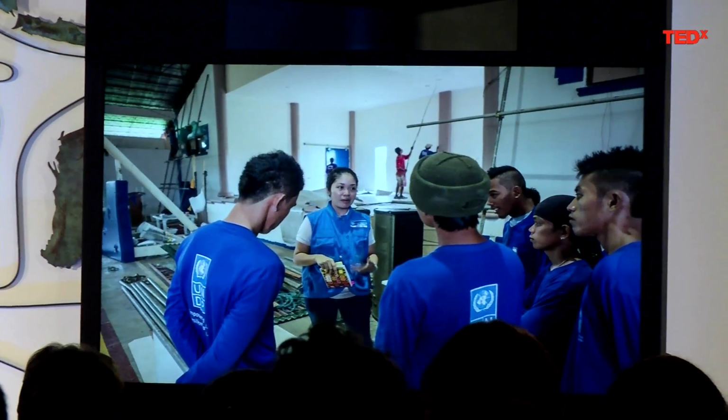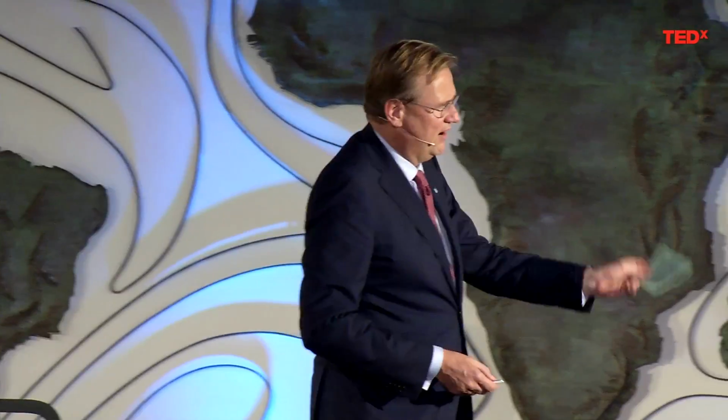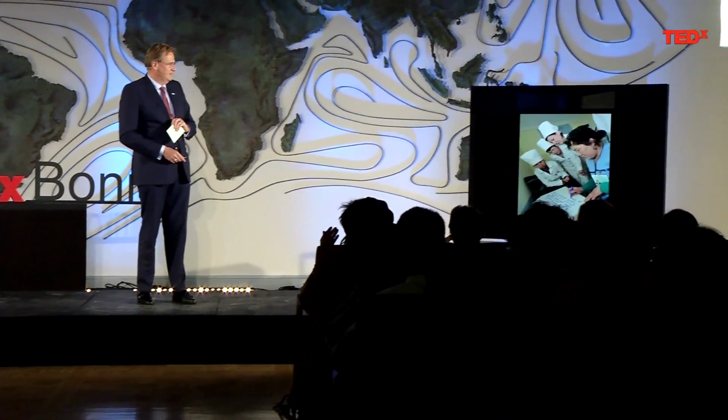Or volunteers working with people in rural areas about the different ecological ways in which they can have a green ecology. Farmers that learn how to protect their own environment better by word of mouth. You will see varied pictures also of youth volunteers. This one is from Jordan. So many volunteers.